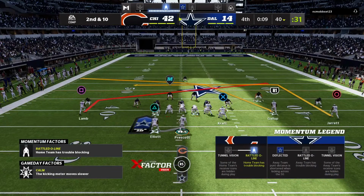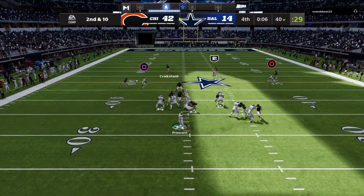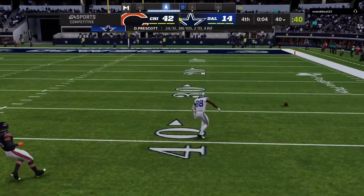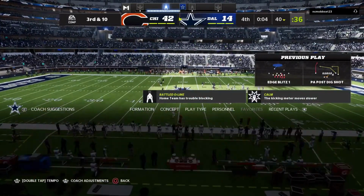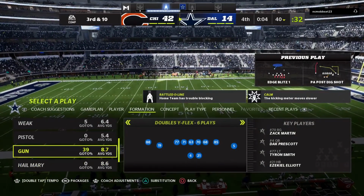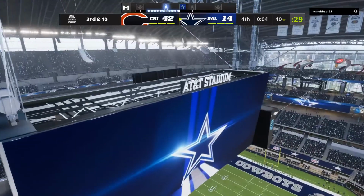After the incomplete pass, here now is 2nd and 10. Off play action to Elliott. Here's Prescott. And that will be incomplete. 4 ticks left here on the clock. Another throw there off the mark, and obviously he's battled all of the interceptions. Things just haven't been true to form for him. I don't know. What do you think's going on out there, CD?